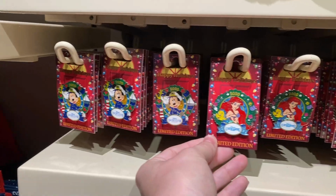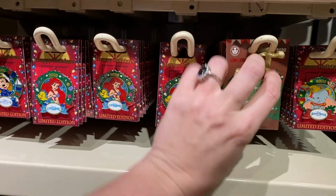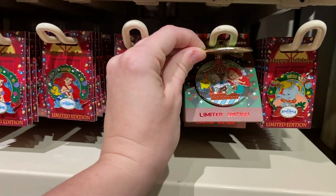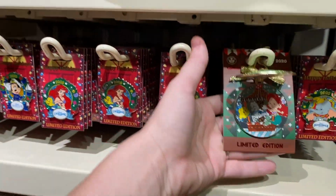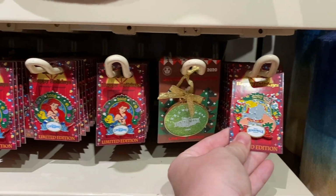Beach Club is Ariel. This one's really cool. Nice little ornament. I'm gonna say it opens. It does. Oh, that's cute. It's tough to open, which is good because it'll stay open if you want it to. And then you have the Boardwalk, which is just around the corner, and that's Dumbo.